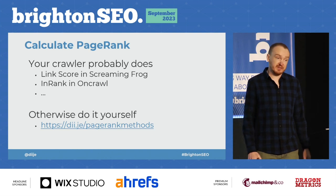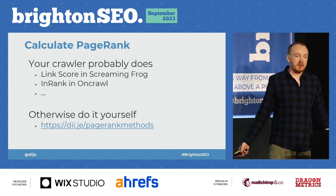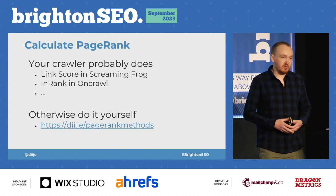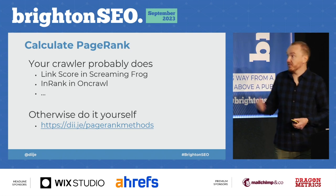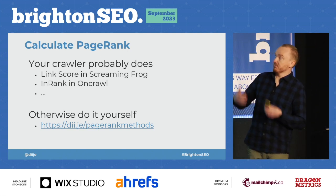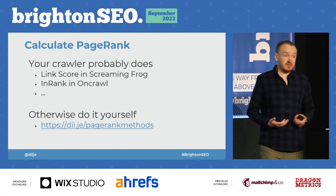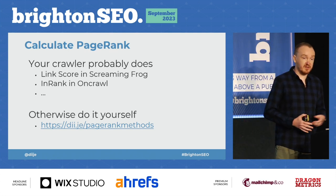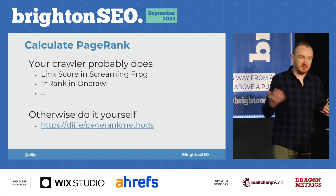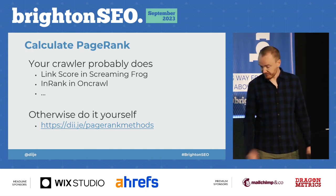And it's kind of easy to calculate internal PageRank on a website. Nowadays, nearly all crawlers already do that. It's not always called PageRank. For example, on OnCrawl, it's called InRank. On Screaming Frog, it's called link score and so on, but it exists. And if it does not, it's quite easy to calculate it yourself, even on large websites. Nowadays, for example, in Python, it just takes a few seconds.